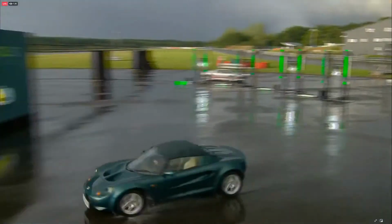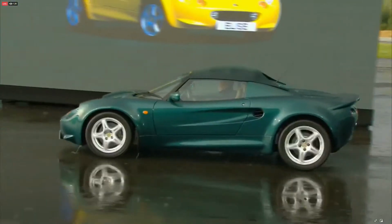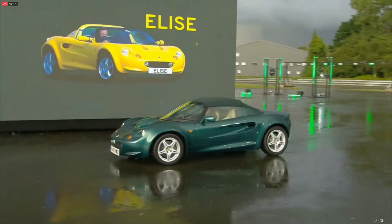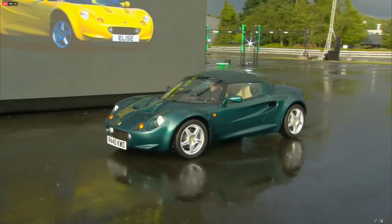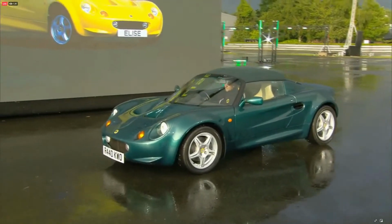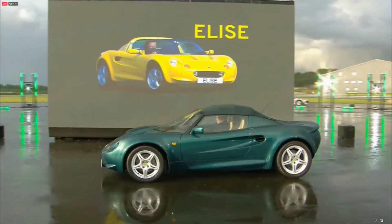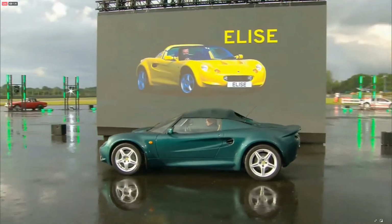Even with a modest 118 brake horsepower engine, the Series 1 Elise can do 0 to 60 in 5.8 seconds. At its launch, it was heralded as one of the greatest sports cars ever. Demand was so great for the Elise at launch that there was a 2-year waiting list.